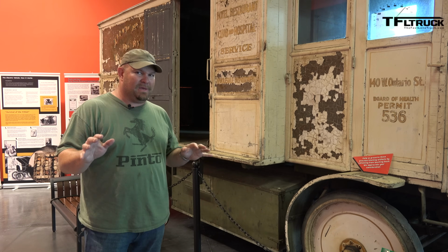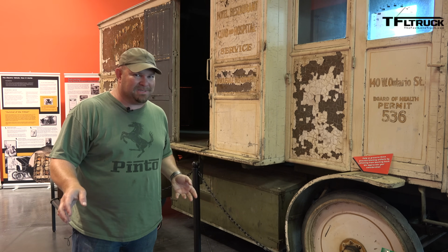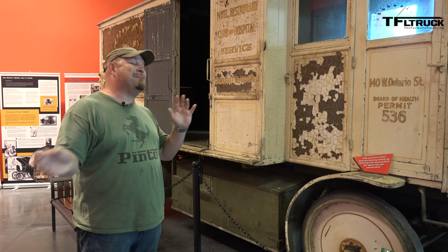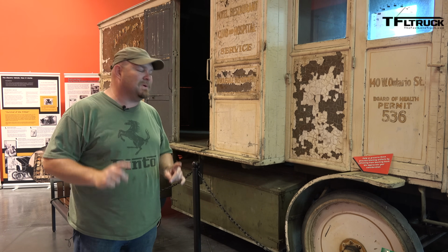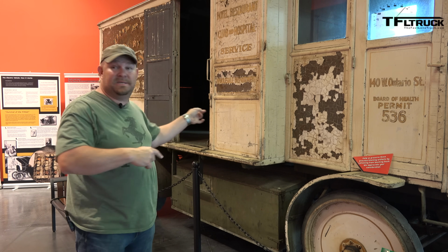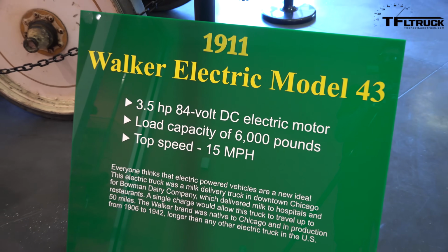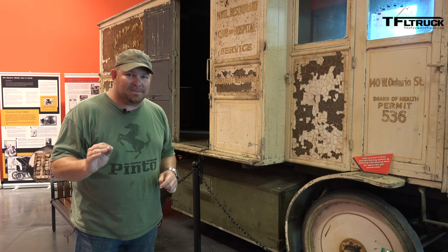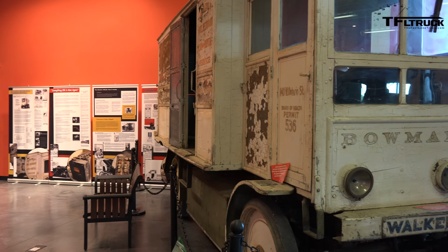For those of you who think that electric vehicles are something new, it's really not. I'm sure a lot of you have heard about electric cars that came back from the early 1900s, but guess what? Trucks too. And this one is actually kind of interesting. This particular one is a 1911 Walter Electric Model 43. It was built from 1906 all the way to 1942.